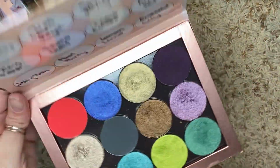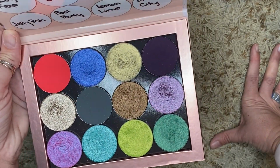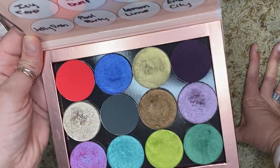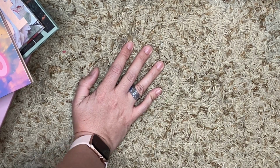This is just a palette full of singles from them, so not much to say except it's gorgeous. Okay, so obviously we're off to a not great start, but that's okay.